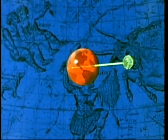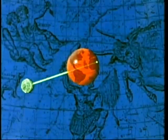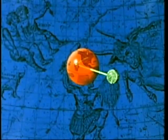The movement of the antipode is caused by 2 separate motions: 1, the monthly revolution of the moon around the Earth, and 2, the daily rotation of the Earth on its axis. It's convenient to examine these motions separately at first.